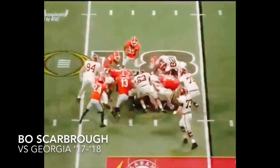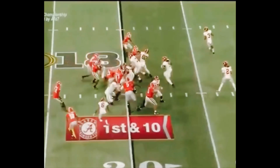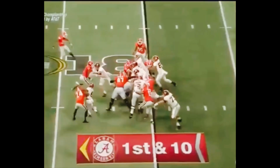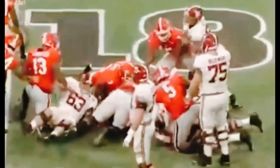This play looks like a simple gut, maybe a type of power. We're going to play it again, but you can kind of see that he chops his feet and then he kind of slows up and he stops his feet through contact. Doesn't necessarily lower his pads like I would like to. But the great thing about this is that he leans forward and gets maybe 1 to 2 extra yards.